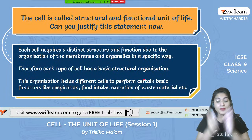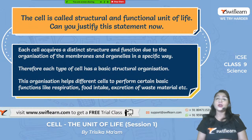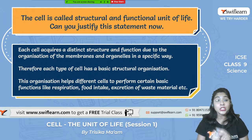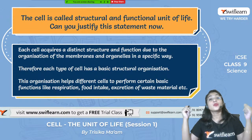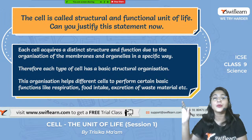So this type of question will come in your exam. This is very important. Please note it down in your notebook that the cell is called the structural and functional unit of life. So this is also the definition of cell. Okay. So if you get one question, what do you mean by cell, what will you write for 1 mark? That the cell is called the structural and functional unit of life.